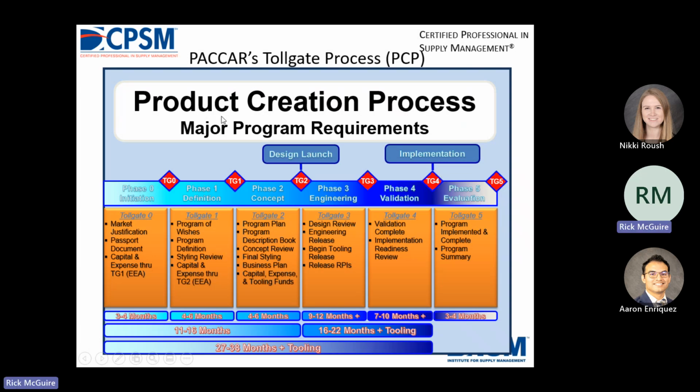So here's the PACCAR's tollgate process, informally called tollgate. It's really the PCP, or product creation process. And it's 5 phases with 5 gates, or toll gates. So phase 0, you're looking at market justification, capital expense. Then you go through toll gate 0 into phase 1, where marketing comes up with their book of wishes.